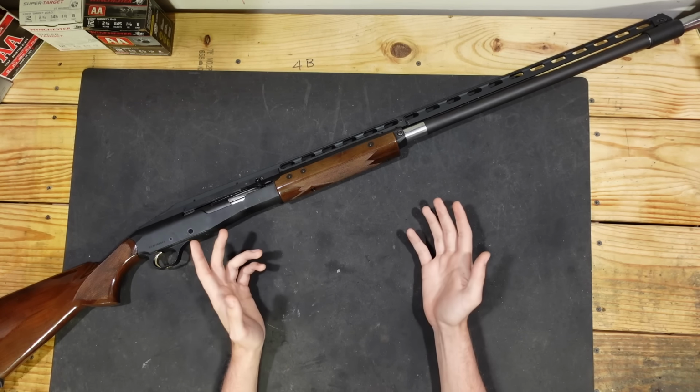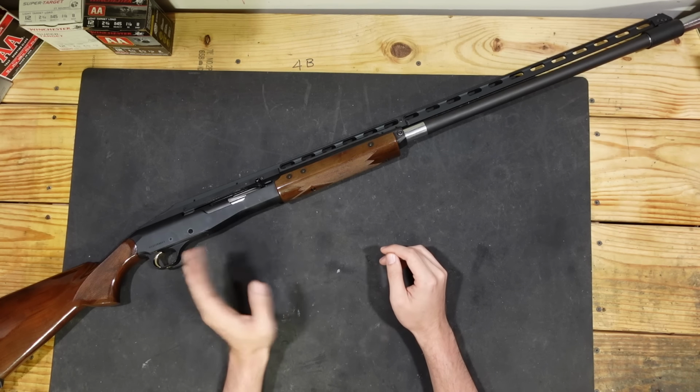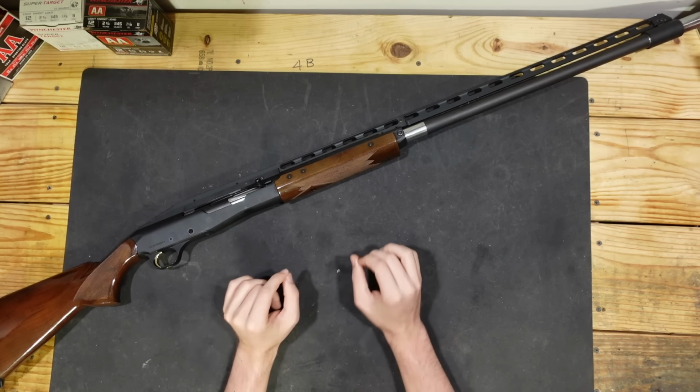because I've said it before and I'll say it again and I'll continue saying it. I think shotguns are the most fun that you can have with a firearm. It beats out two-gun and pistol shooting and rifle shooting and all this stuff. Shotguns are just so much fun.